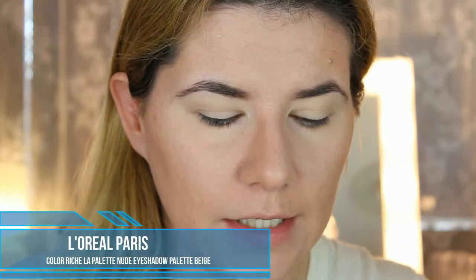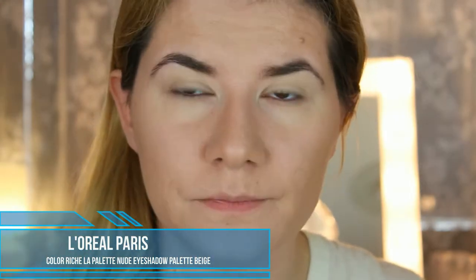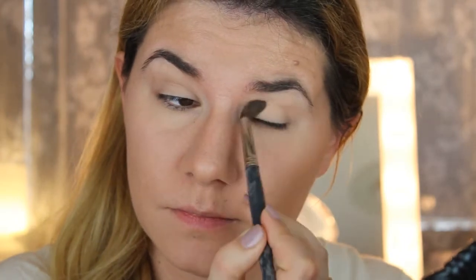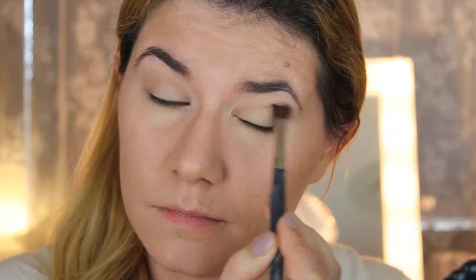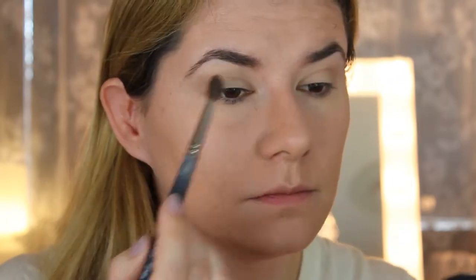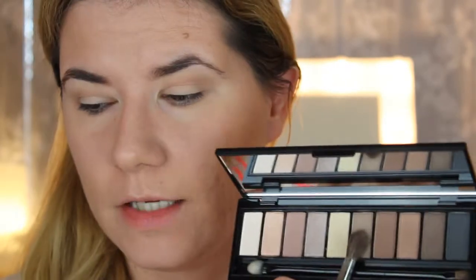Now we're going over to the eyes. For the eyes, I'm going to use this beige nude L'Oreal palette that I got, and I'm going to take this color all into my crease and all over my eyelid. Then I'm going in with this right here in my crease too, but not too much. You have to be careful, I don't want it to be too dark.